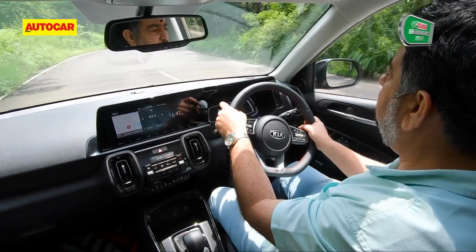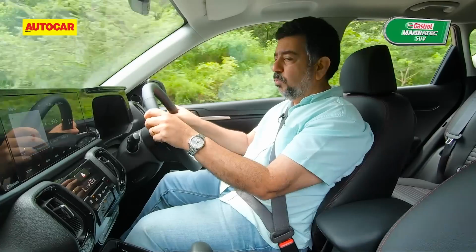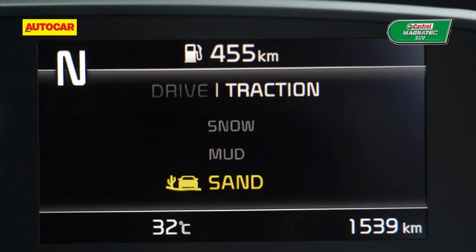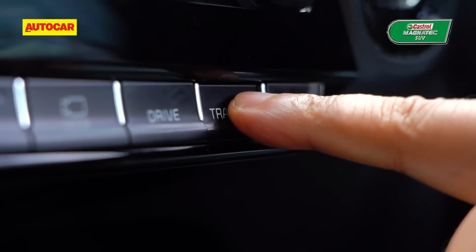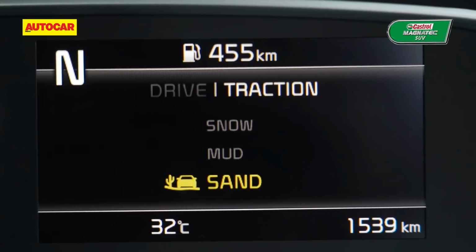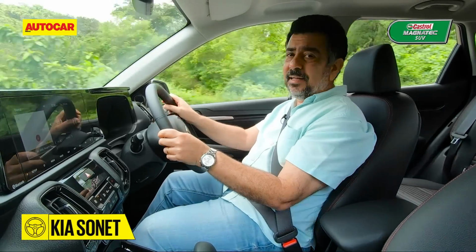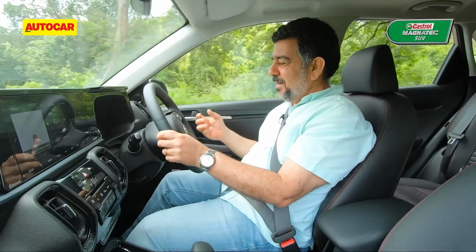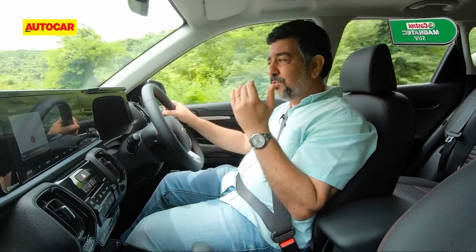And to keep you entertained, there are more first-in-class gizmos to play around with. What you also get in the Sonet are different traction modes. You get snow, you'll really have to drive high up into the mountain to use that. You've got mud, easy to find, and sand. Yes, there's lots of that in the desert and on beaches, but quite frankly there's a bit of overkill in a compact SUV. But it just goes to show the amount of features Kia has thrown into this car.